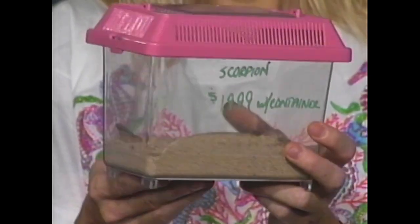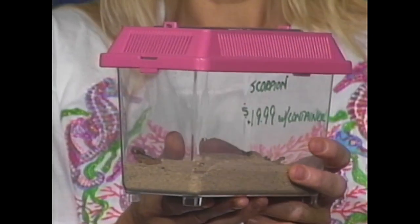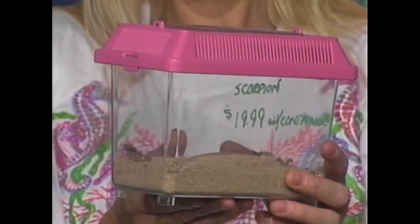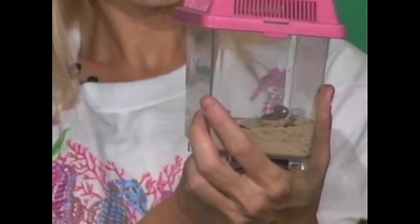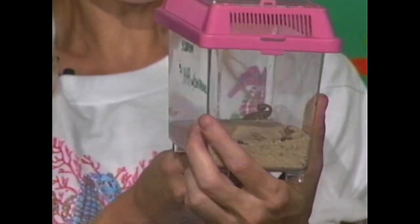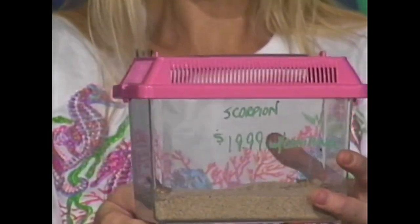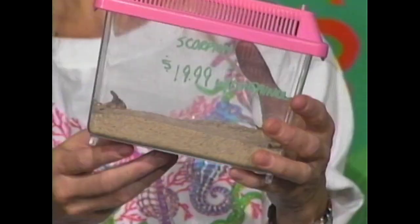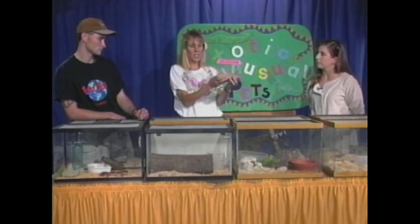This is a baby. He's going to grow quite a bit bigger too, probably at least 4 more times his size, or probably 10 times his size. They do have a sting, so if you're allergic to bee stings, you might not want one. But it's a different type of pet. They're unique to watch and eat.